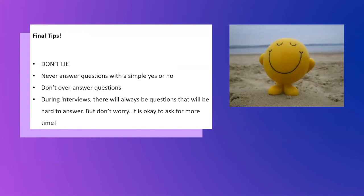And finally, during interviews, there will always be questions that are too hard to answer. But don't worry, it's okay to ask the interviewer for more time during a question. It is much better to take your time in answering the question than not answering the question properly or giving just a simple plain answer.